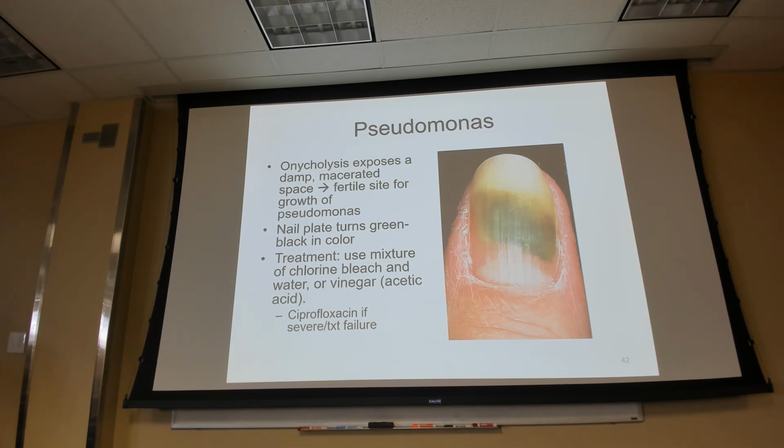So with the onycholysis, that will expose a damp, macerated space, and then you can get some growth of the Pseudomonas. So we'll see that nail plate turn green to black in color, and the treatment here is acetic acid, just like we were talking about when we were into the fungal stuff. Vinegar. If we do have to prescribe an antibiotic, then we can go with some Cipro. But let's start with the vinegar first.